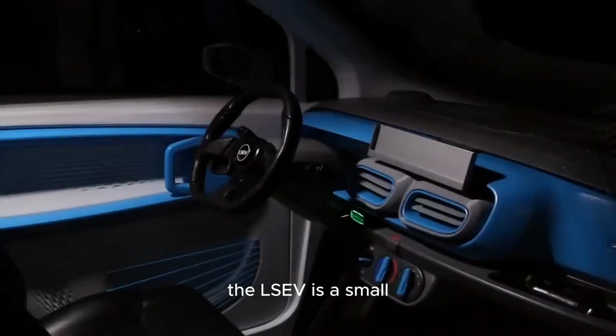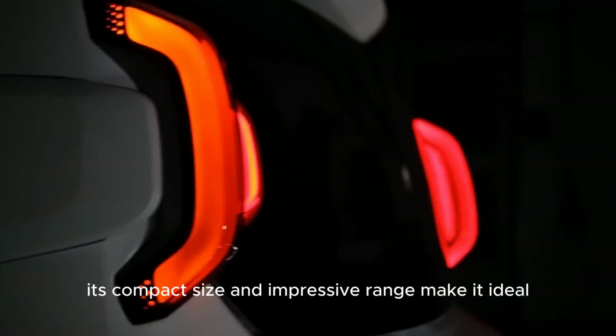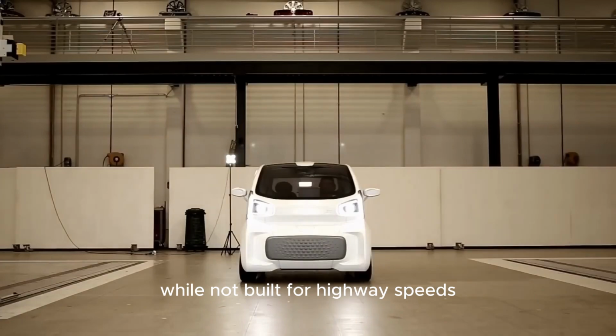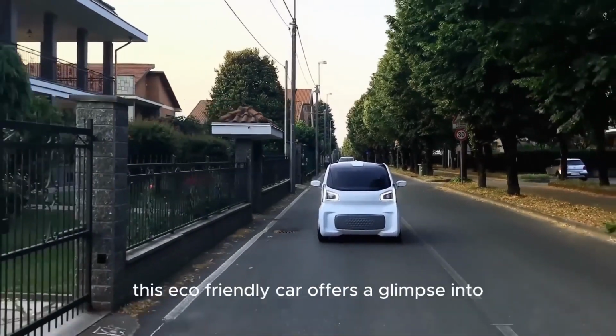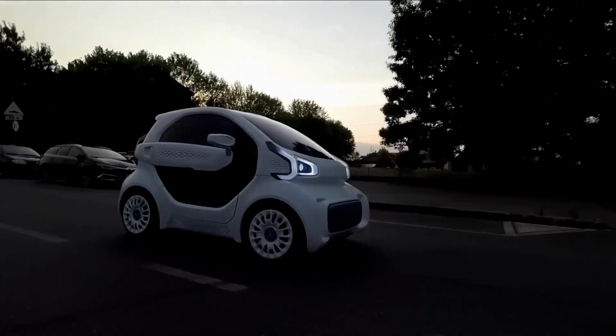The LSEV is a small electric car with every visible component 3D printed. Its compact size and impressive range make it ideal for city driving. While not built for highway speeds, it's perfect for local trips. With a 93-mile range on one charge, this eco-friendly car offers a glimpse into the future of urban transportation.